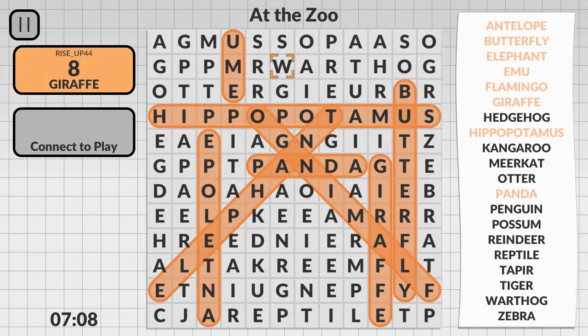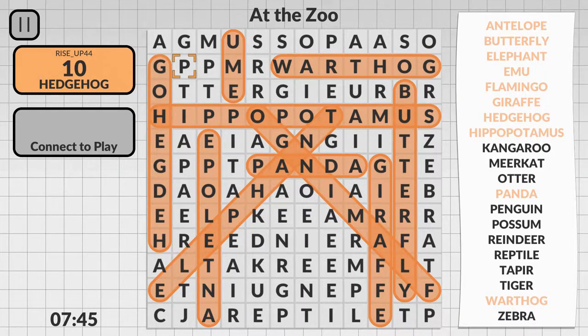Let's see. Warthog. Right? Bottom. Hedgehog is probably up here somewhere. There's a lot of G's. There it is. It was not up there. It's on the left. All right, kangaroo, so let's look for roo, R-O-O, two O's next to each other. That's what we want. Kangaroo, there you are. Kangaroo. All right, meerkat, two E's.